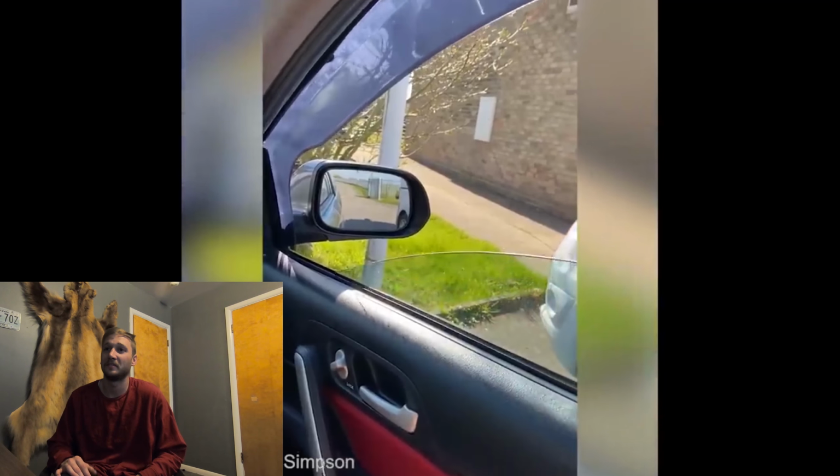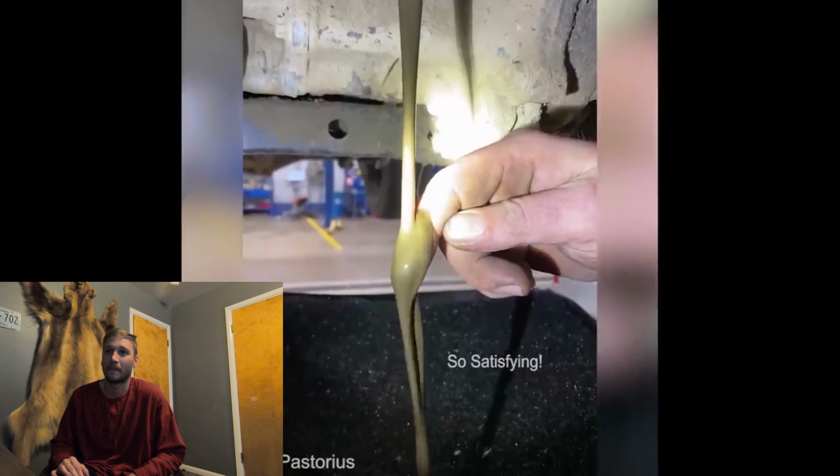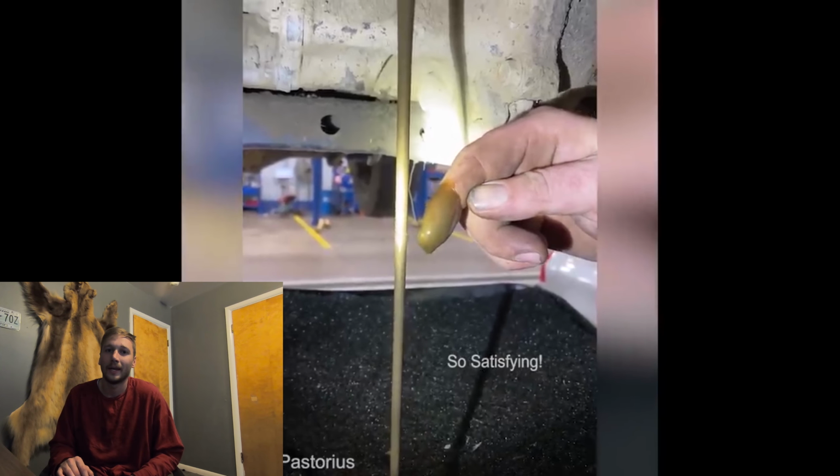Holy cow. Obviously, that's not supposed to be a triangle. They hit a curb really hard. Okay, this is emulsification. This is when you get water inside of your oil, and everything's moving so fast in there that it emulsifies them. It mixes them together. Okay, here's an axle.